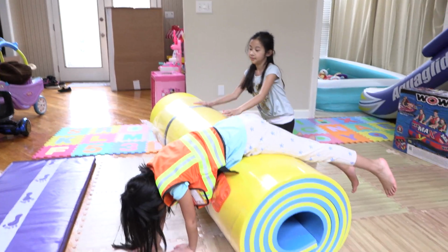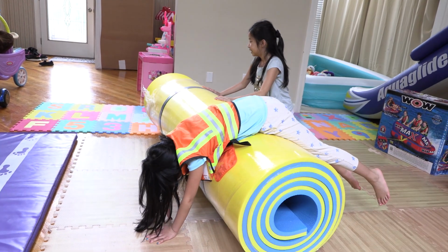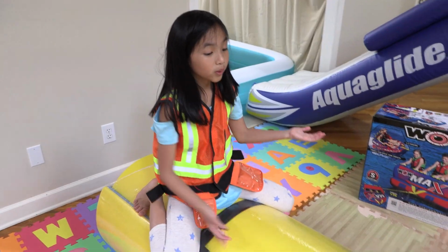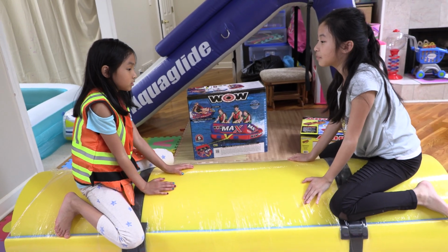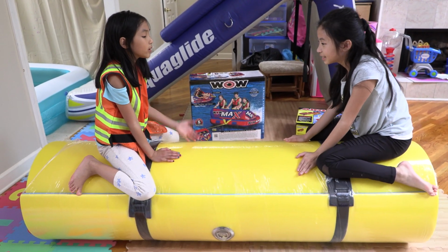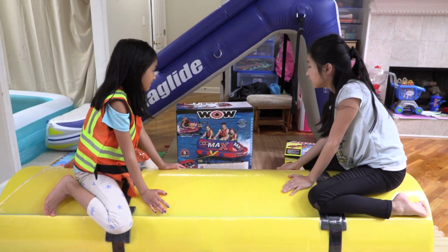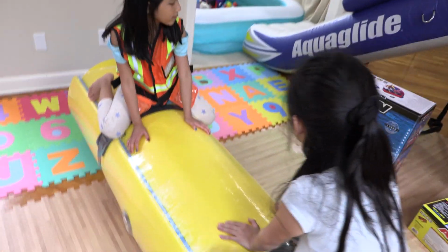What is this? The banana. Is this a banana? No. Before we build this, let's have some fun with this. What do you want to do? Well, first, let's play some games before we actually build this. Sure. Let's see who can stay on the longest. Okay, go. You're not allowed to touch the box. What if I bang you?